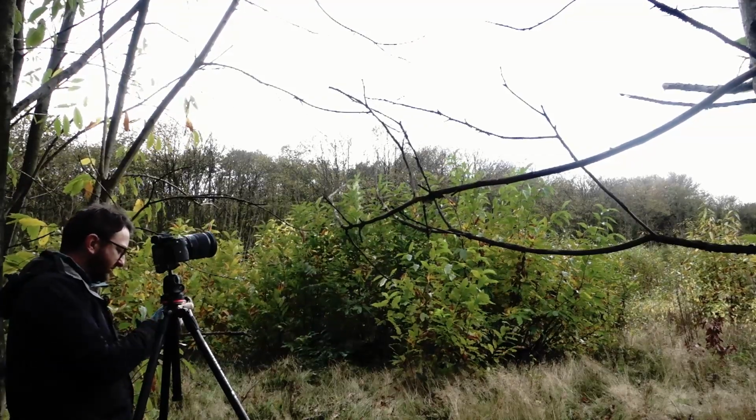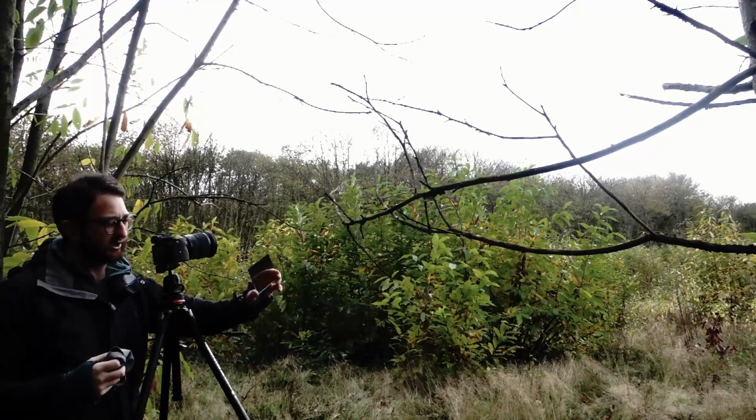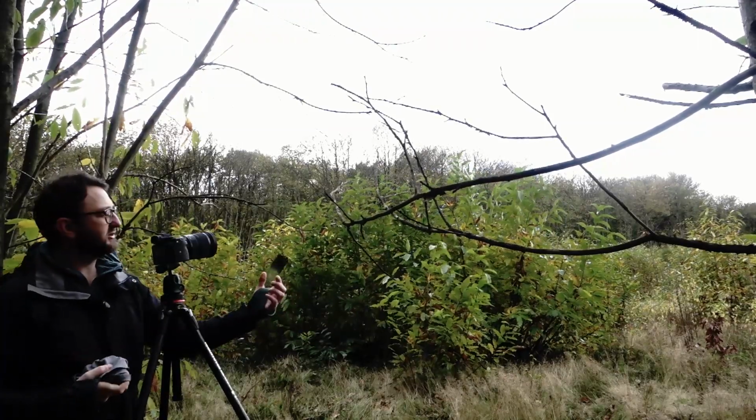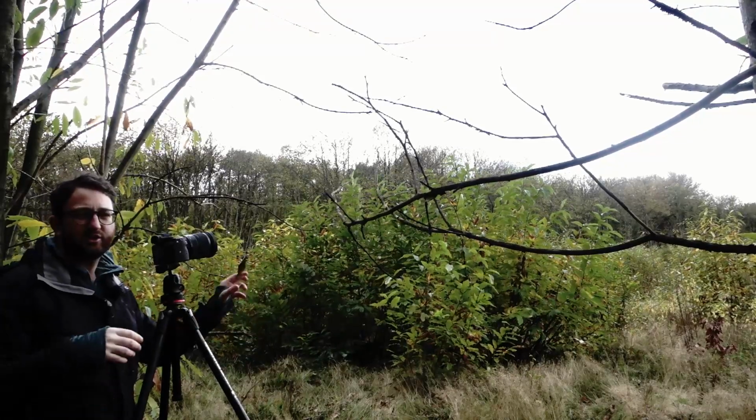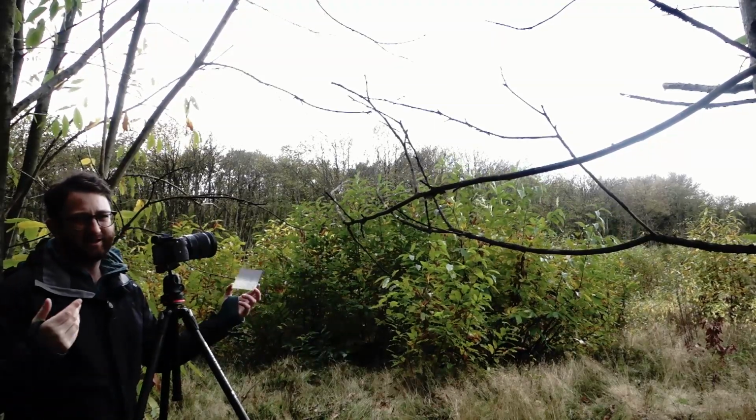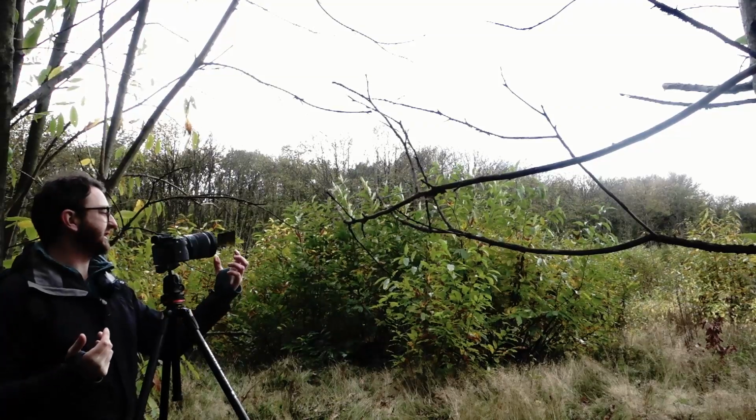Right, make sure this filter's clean. Obviously, I don't have a filter holder for this small one. This cheap Kokin one, I think it is. So I'm thinking I'm just going to hold it over, and that'll give us as good as we're going to get.